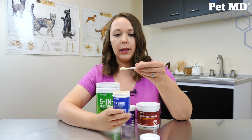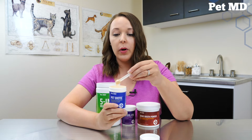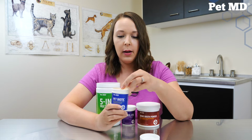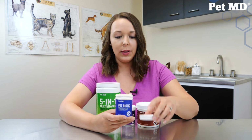You can see it looks like this. It's 1 to 2 scoops a day, and you can just pour this right over their food and mix it right in. It has no flavor to it, so it's great for picky eaters, and your dog or cat isn't going to smell it or taste it or anything like that. So, like I said, it is a blend of 4 probiotics. It helps with easing digestion, and it's really great for either daily use or as a supplement to use with an antibiotic or chemo or something like that.